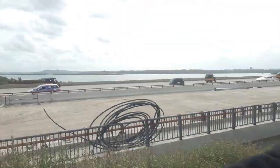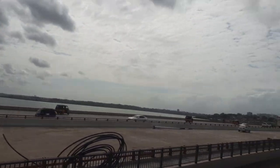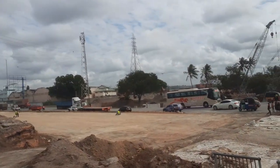because look at this. Isn't that beautiful, guys? Very, very beautiful. Yeah, yeah, yeah, yeah. Man, you know, this is a major, major highway leading people to Mombasa. You can see that bus there. That is called the Chamid. And other buses. Man, this is very, very beautiful.